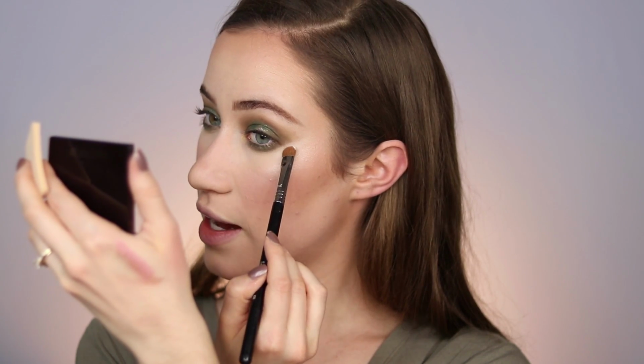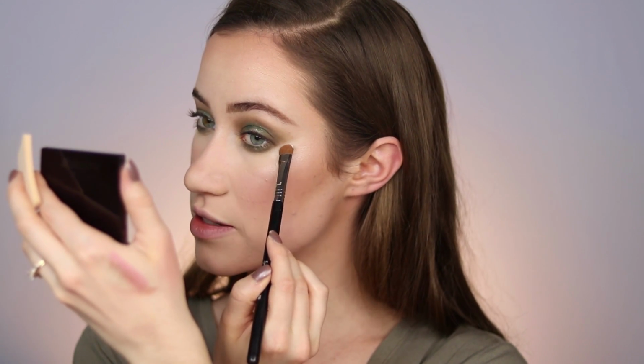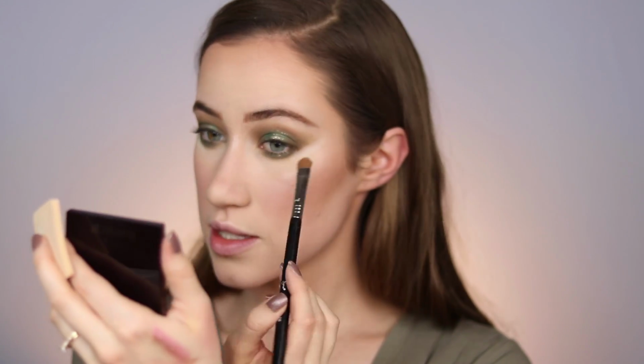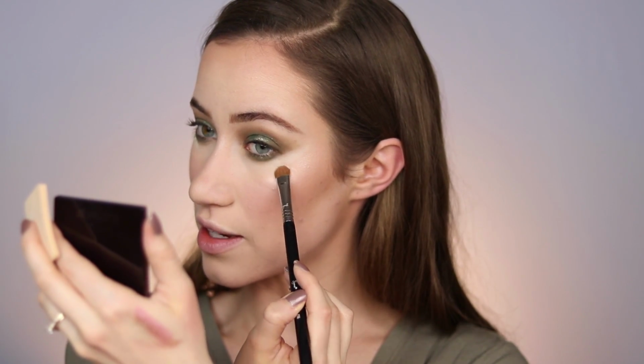I'm taking some of that translucent pressed powder and just cleaning up the line a little bit. I think I'm going to let it sit there for a little bit because I've seen Jaclyn Hill do something similar and it seems to work. So I'm just going to let that sit.